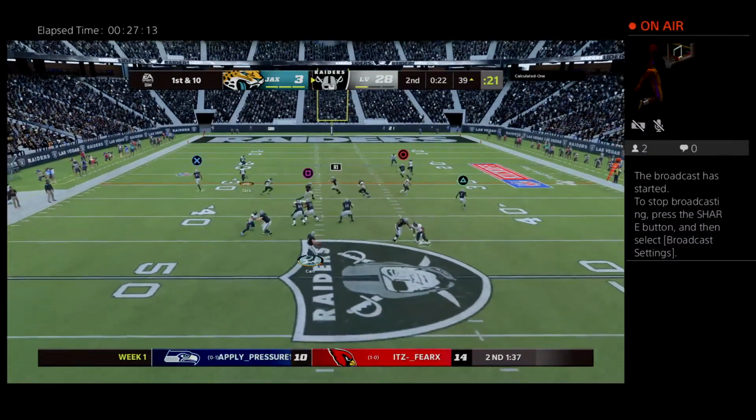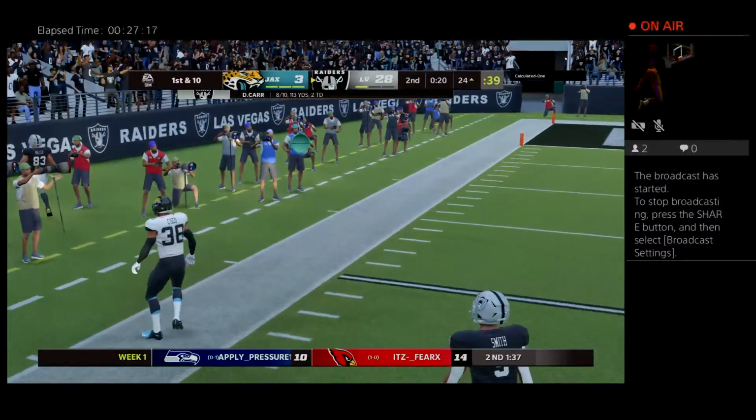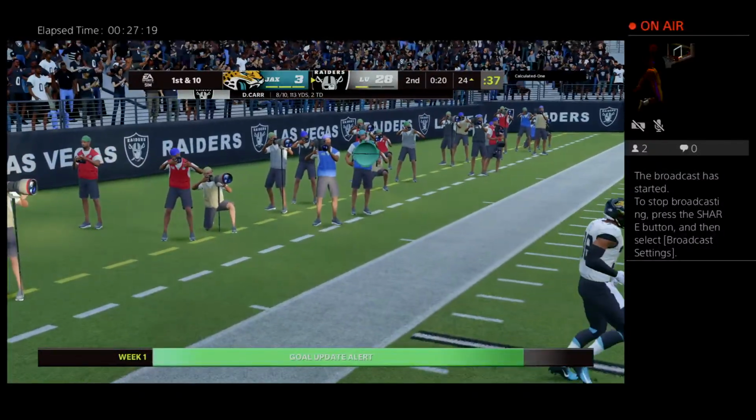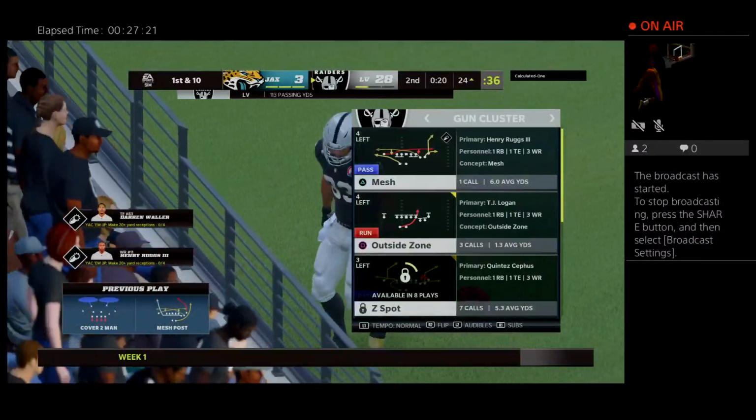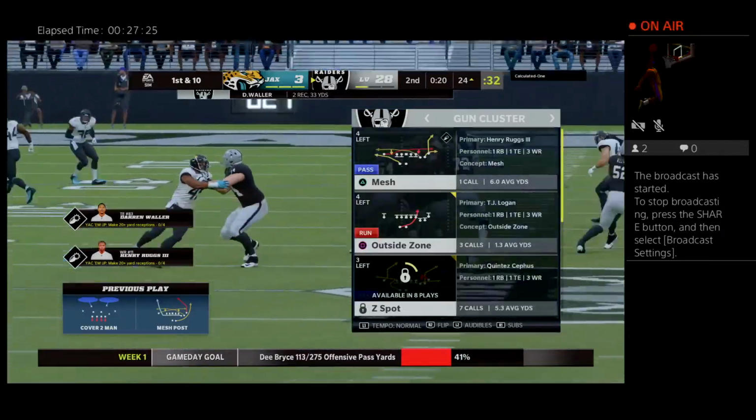On 1st down, Carr. Got a man, it's Darren Waller. And he takes this just a few yards shy of the red zone before going out. Another nice gain, 16 yards there and a first down again.